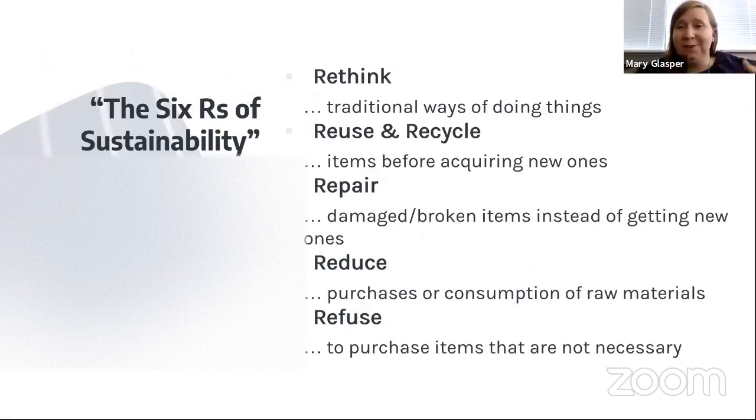And then I have this whole slew of examples here I'm not going to go through because we've run out of time. So just as a closing note, things to think about: the 6 R's of sustainability. This goes for companies and for people. Rethinking traditional ways of doing things, trying to reuse and recycle and repair things instead of just throwing them away.